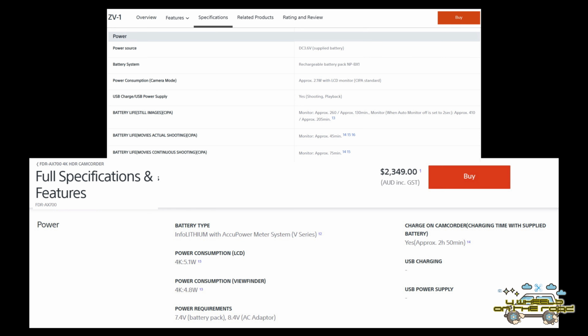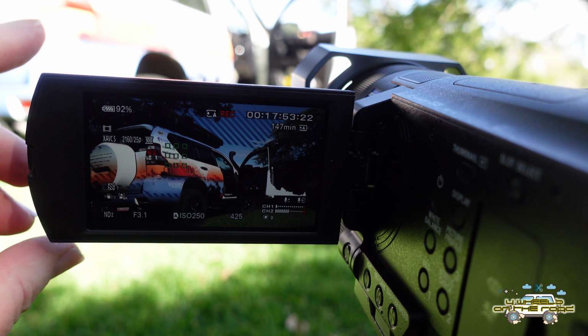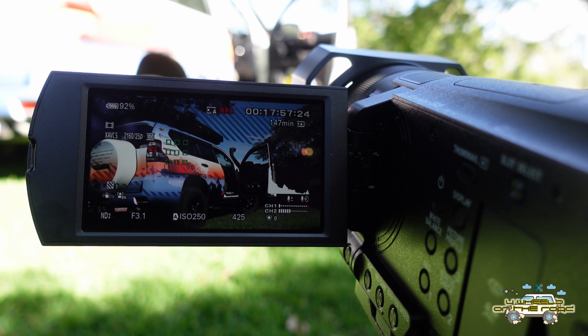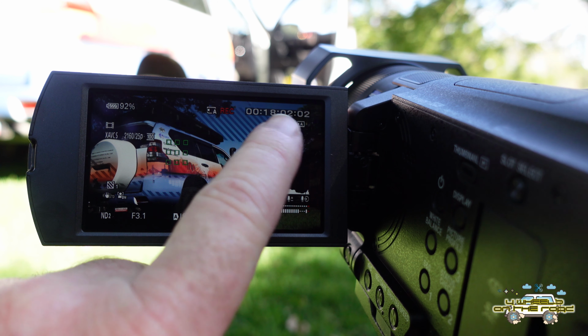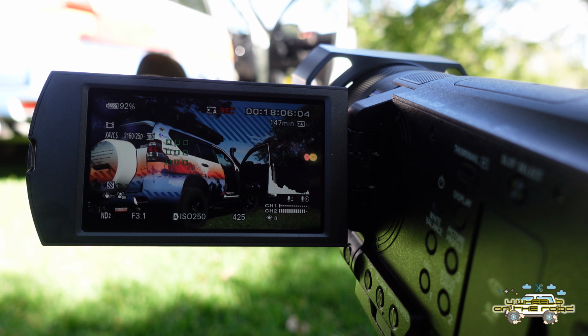As of today, with my first use of the AX700, I've been filming around about an hour now, and I've only gone through around about 20% of the battery. So it's looking really good for the use of the battery and how long I'll actually get out of the battery. It may end up that I can film in 4K on that unit for around about 2 hours or probably even more, which is a lot better than the time that I was getting for filming with the ZV-1.